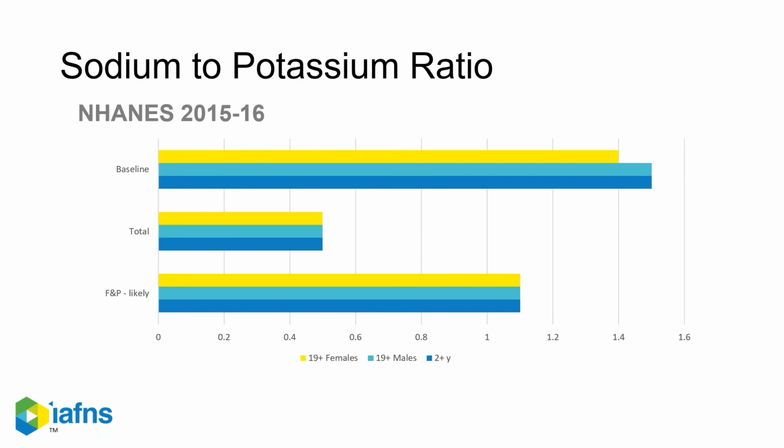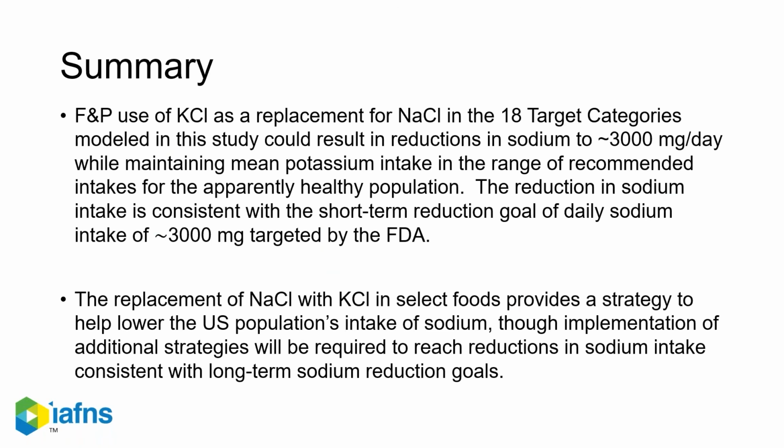Lastly, we also looked at the ratio of sodium to potassium in our models. The ratio dropped from 1.5 at baseline to approximately 1.1 in the model, assuming feasible and practical replacement. You can see the results for the population 2 and older, and our subpopulations of adult men and women are very similar.